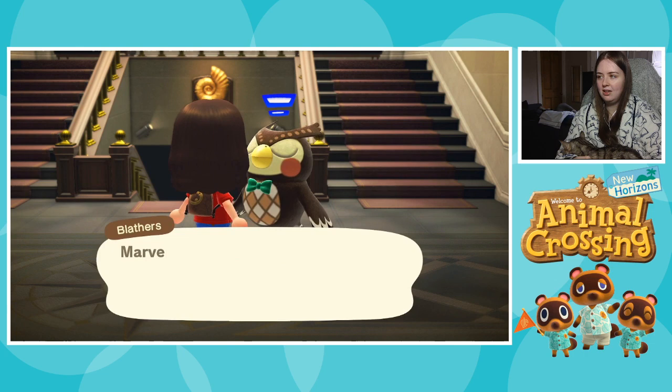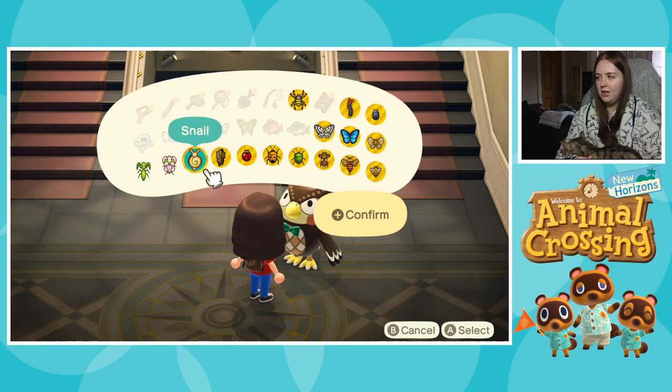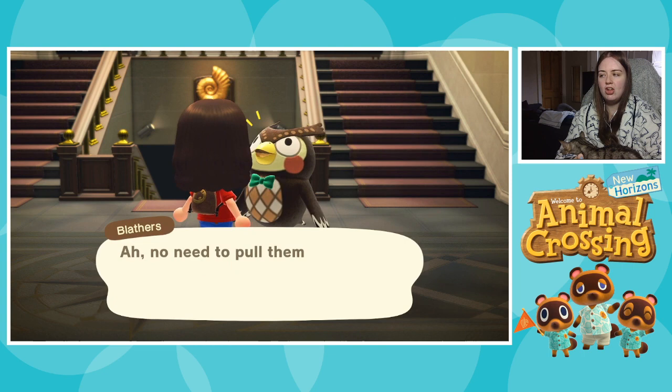So, let me donate what I can here. All these butterflies and bees and wasps and beetles. Caught a snail today, which is pretty cool. Snails are very cute in this game. It was raining on an island that I visited, and he was sitting on top of one of the rocks, just chilling out. So I caught the snail.